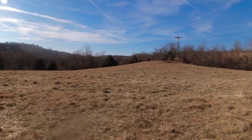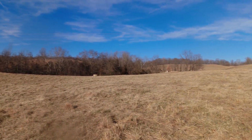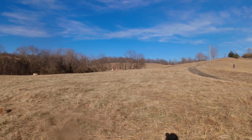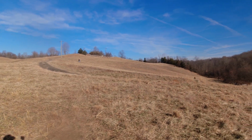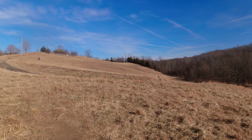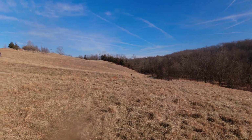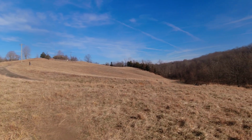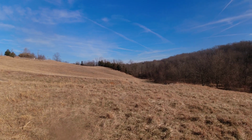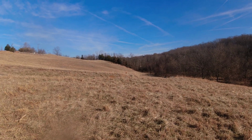It's a little chilly out here, but it's supposed to get up into the 50s this afternoon. Hopefully thaw the ground out a little bit. We've been having a real bad problem the last few days of frozen ground, and it's starting to thaw a little bit, but the nights are still below freezing, so we're still having a lot of problem with that. But hopefully we'll get on to some good finds today, and you'll see us back at you.